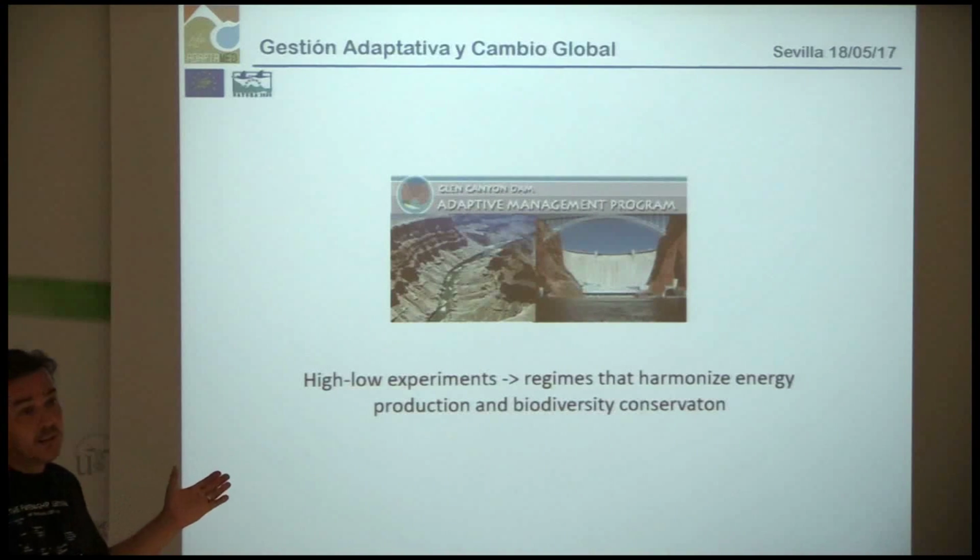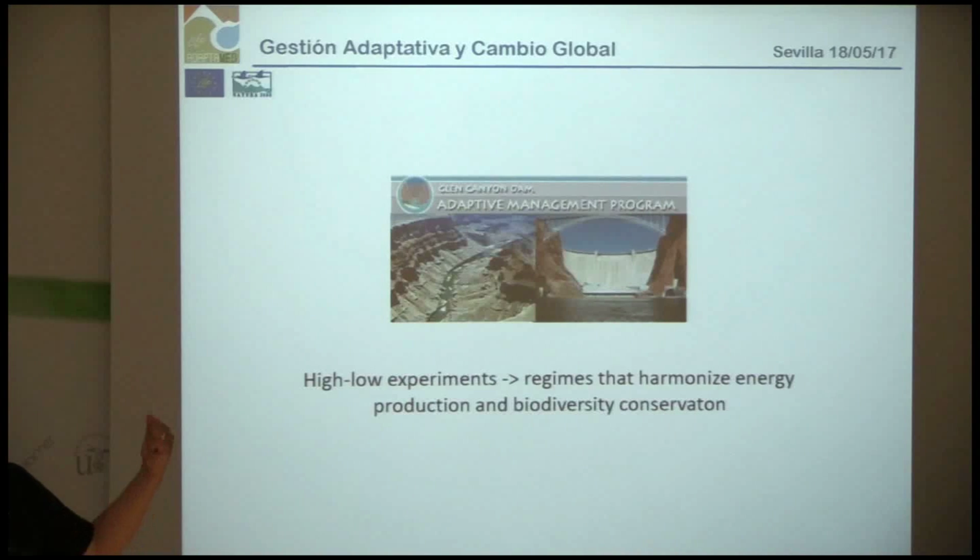And again, they were doing that, adjusting it to the main role of the dam, which was to produce hydropower. So essentially, it is combining participation, experimenting, and decision making.